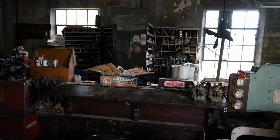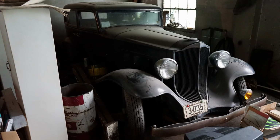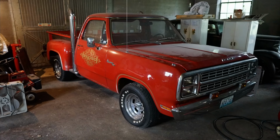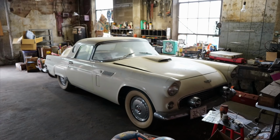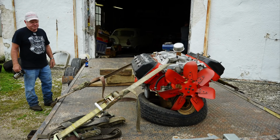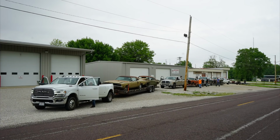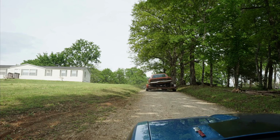The entire interior was full of all sorts of vintage gas station items and a few old cars, like that Terraplane. There was a 79, I believe. Yeah, it was a 79 Dodge Little Red Express truck and a Ford Thunderbird. Most of the things in this building were going up for auction in late 2020. Other than a few pieces we were able to secure. And after this, we all loaded up, went and had some lunch, and then headed back to the yard to unload the Chargers for the future.